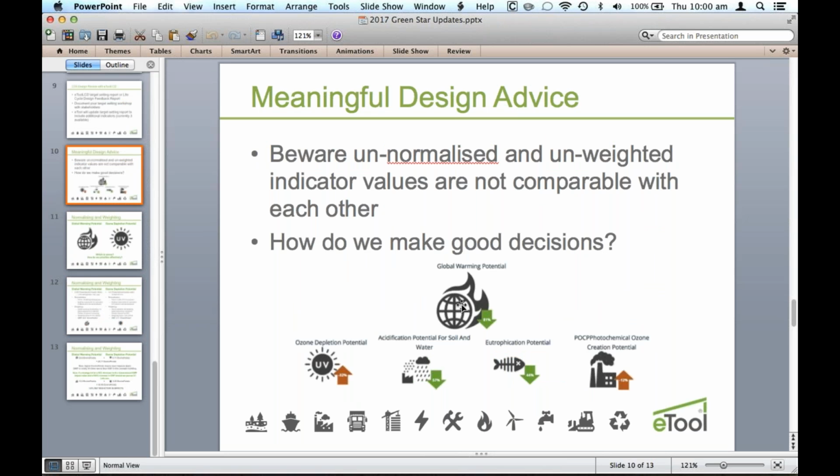So we've got these different indicators and how do they compete? We've got a design here which has got a saving in global warming, but an increase in UV, and a saving in acidification and eutrophication, but then it's got an increase in smog as well. So how would we know if that is better or worse than the original design? It's up in some indicators and down in some, and it's not a case of just summing these up and seeing what the net result is.